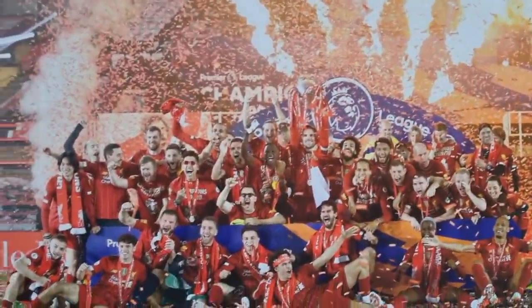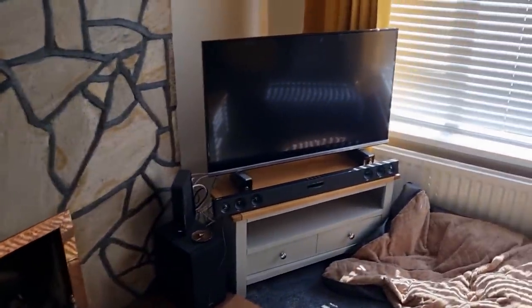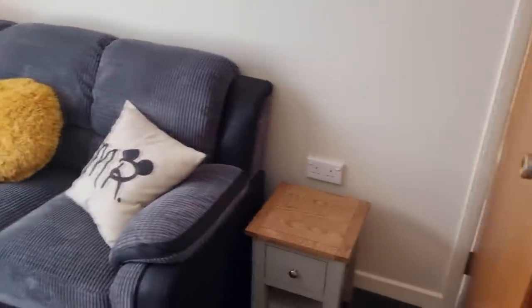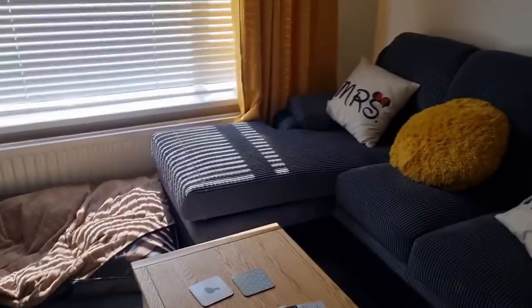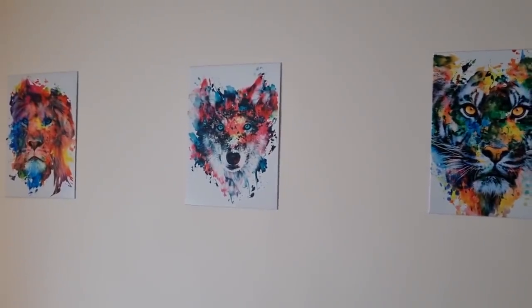Got a picture to just remind myself that Liverpool were good, that my nephew bought me. We've got a dog crate. Got the toy box. New telly and cabinet. New bed. New sofa. But very comfortable. I like the chaise longue type sofas. And there's some artwork on the wall. These are the disc plates that I had.